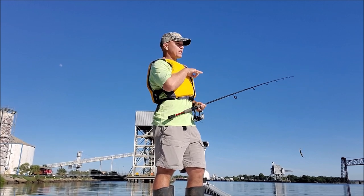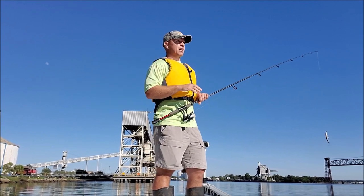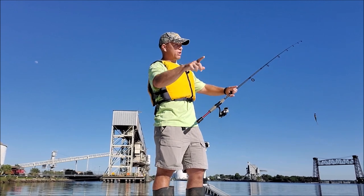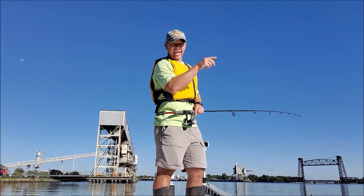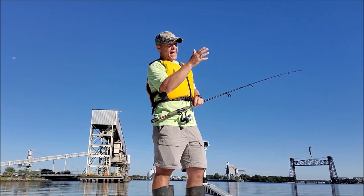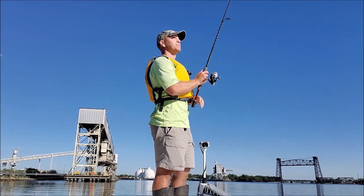So right now we're at the intersection of two creeks. I got a point coming out here, and then I got a bunch of rock jetty behind me. And where this point comes out, there's two deep creek channels that go into the back. And we're just kind of waiting for the tide to turn and start flowing in. And then around the hooks of this point, we're seeing bait activity. And I'm just waiting to see if we start catching some fish. And that's it. We're fishing.